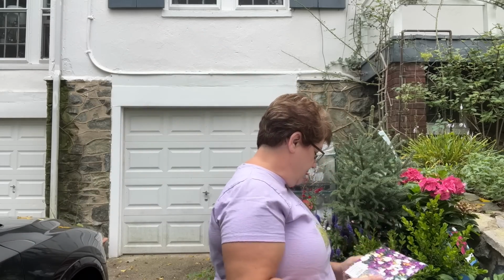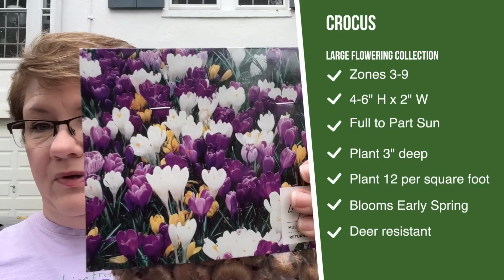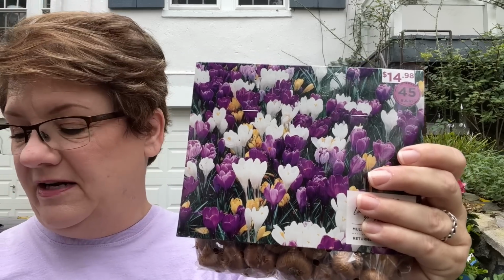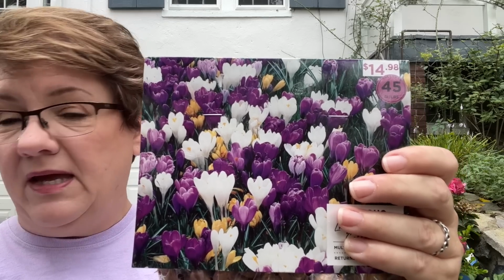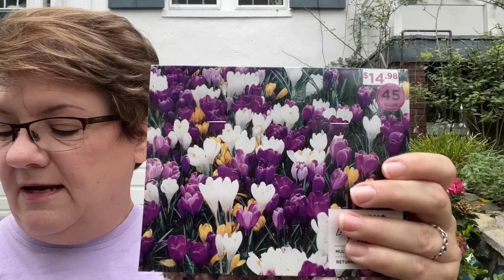Then I went ahead and I picked up, I believe, 2 packs of crocus because I love crocus. I love that they're early flowers. I love that they're white and yellow and purple. Perfect spring colors. These are the large flowering collection, multiple blooms per bulb according to the package, and they are reliably perennial in our garden here in Zone 7. These want to be in full sun to part shade. You plant them 3 inches deep, and this says to put them 12 bulbs per square foot. I always cram them together closer than that. They bloom in early spring, and they're about 4 to 6 inches tall, and they're hardy zones 3 through 9.